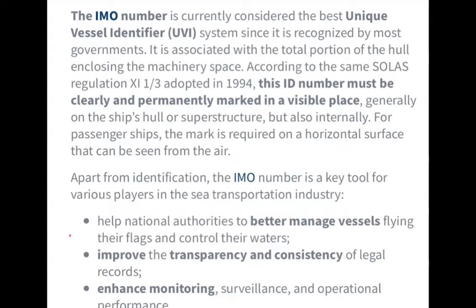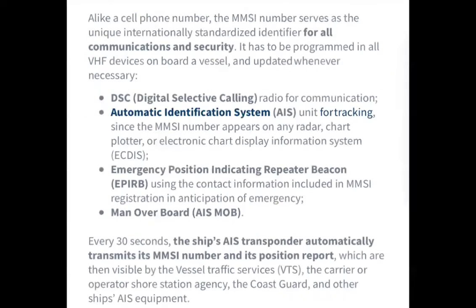Right? Now, what is MMSI used for? The MMSI number serves as a unique, internationally standardized identifier for all communication and security. It is programmed in various kinds of devices. You must have seen MMSI in VHF, in your MF/HF or DSC, digital selective calling radio for communication.